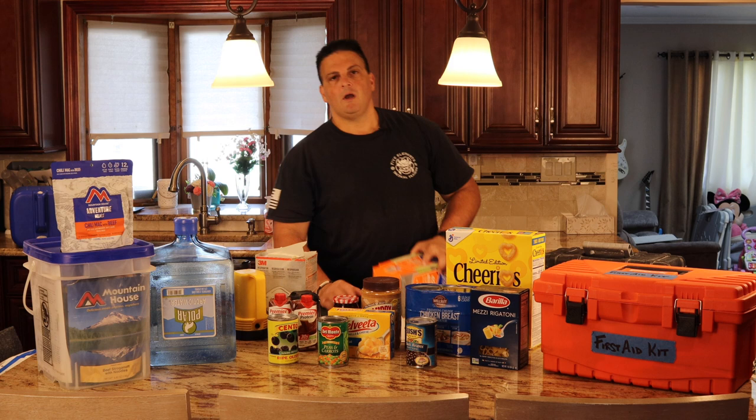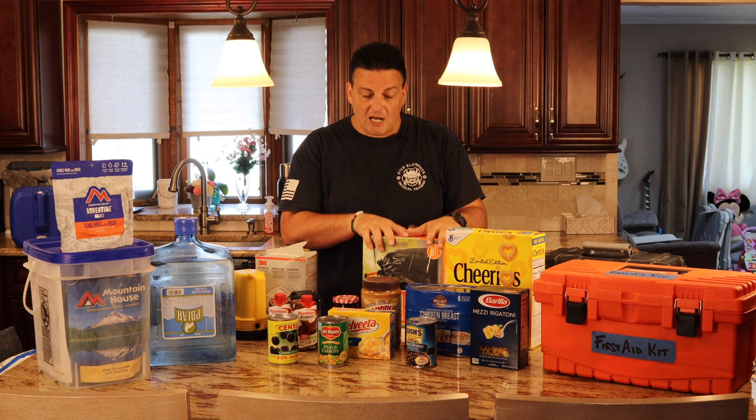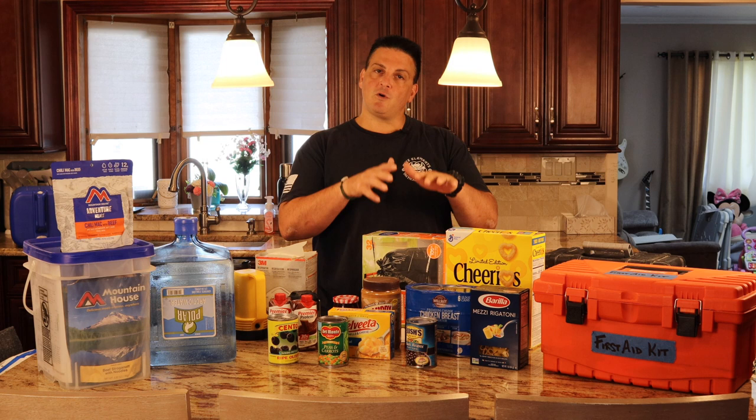All right, so the next thing is plastic sheeting. Now, there's all different types of plastic sheeting. You can get big rolls of plastic sheets. You could use a tarp, depending on your need. I like to use contractor garbage bags because there's a lot of different uses for them. If you were looking to use it more for plastic sheeting, you could always just cut them open and turn it into a big sheet.